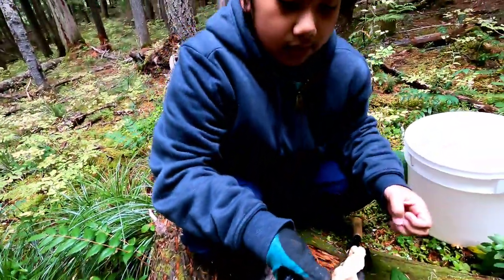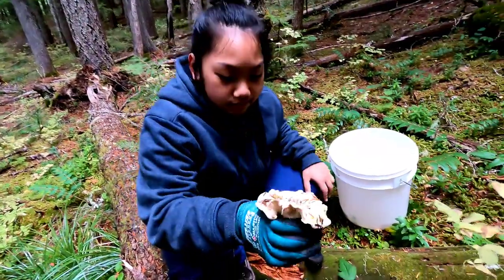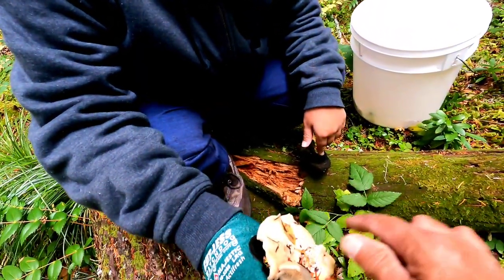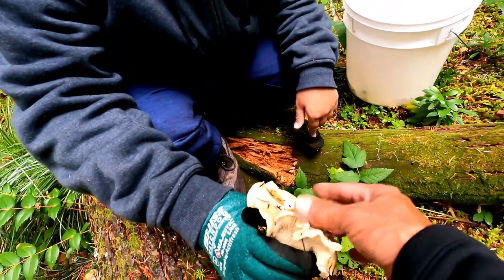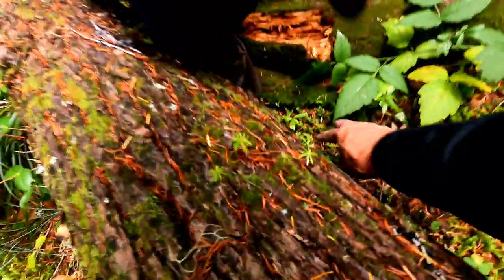See that? Nice ones, huh? That's a big one too. So you need to clean these out like this. That's a Chanterelle. It's a white Chanterelle. Okay, put that inside the bucket. Good job.